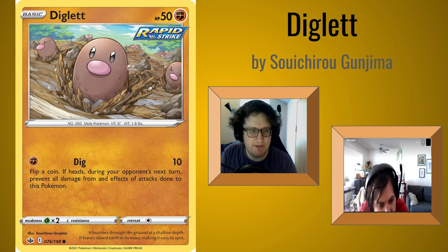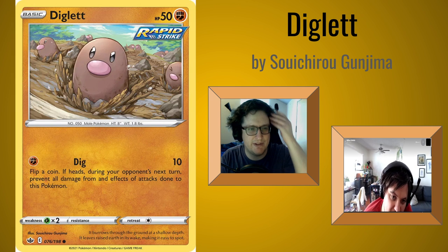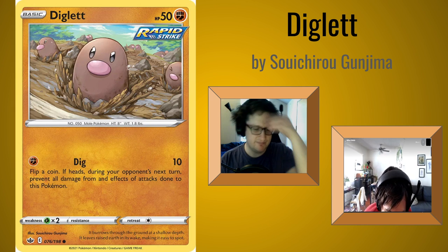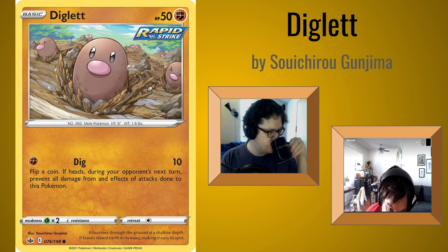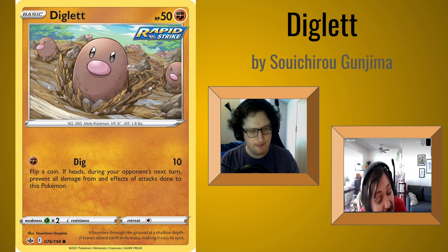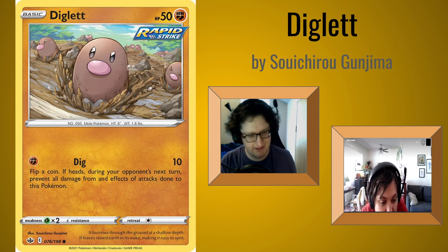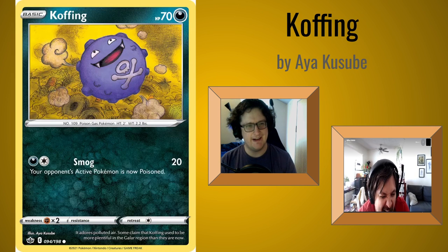Diglett, the mole Pokemon. I love that you can see the bottom of its body is kind of dirty too. It's naturally brown, but it's also got these dirt stains on it, which is great. Battle damaged. But yeah, Diglett, classic, original, the mole Pokemon. It burrows through the ground at a shallow depth and leaves raised earth in its wake, making it easier to spot. Except the earth does not look raised in that image, I will say. Yeah, it looks concave, but whatever, doesn't matter. It's Pokemon, you know. It's all whatever.